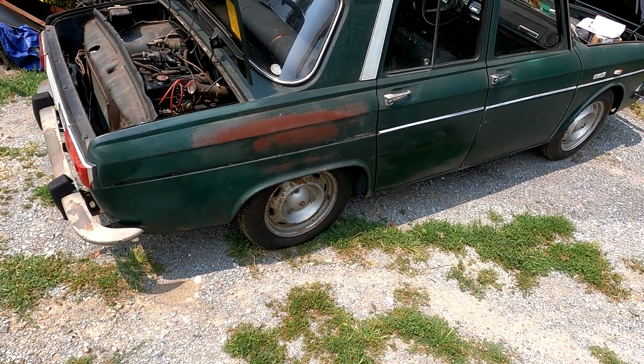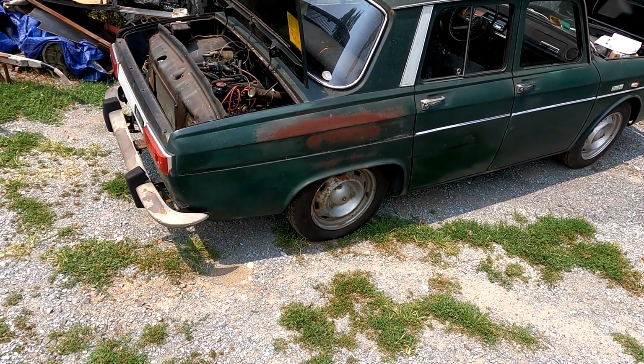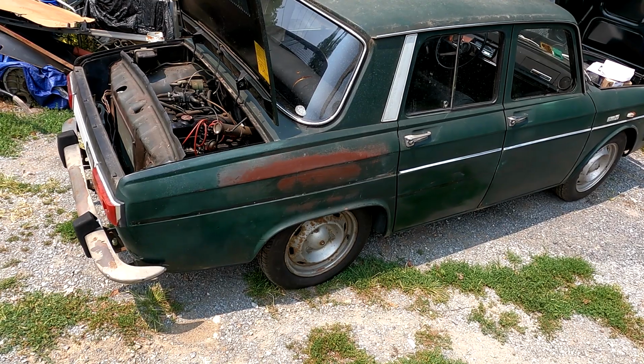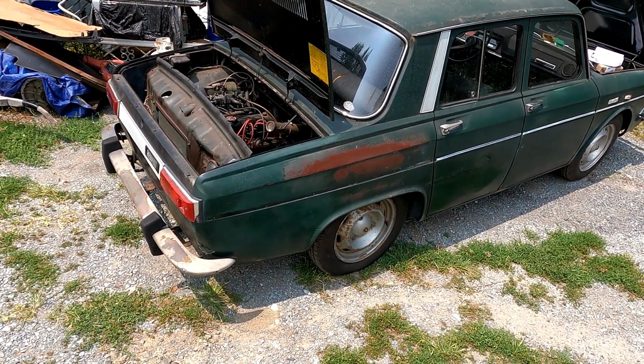So I'm going to try to get it up here on ramps if it'll do it. I had it on it once. I probably shouldn't take it off. It might not be able to do it again. We'll see. It's going to sound bad, so I'm sorry in advance if you're a Renault collector. Yeah, so be right back.